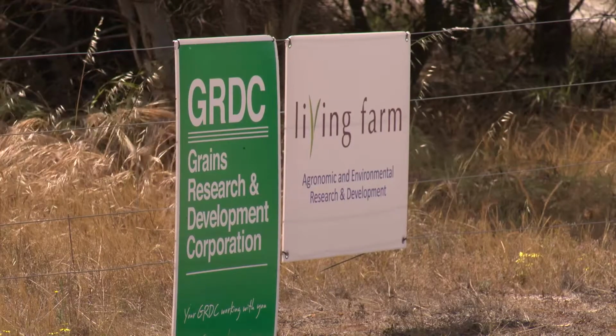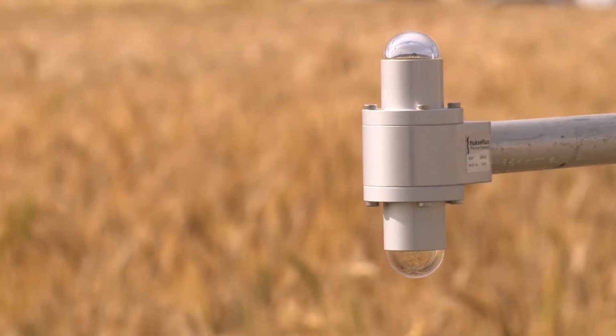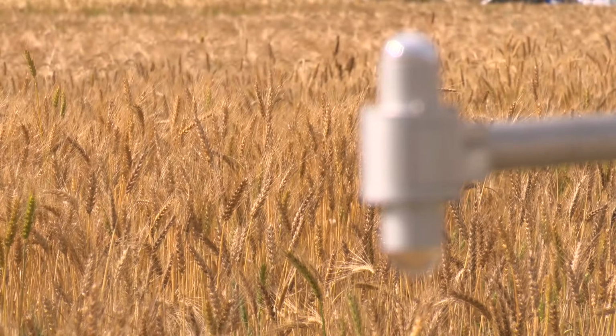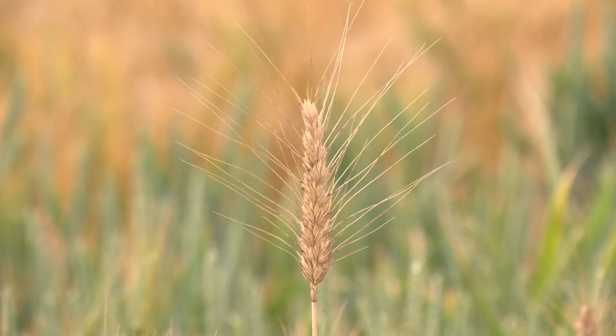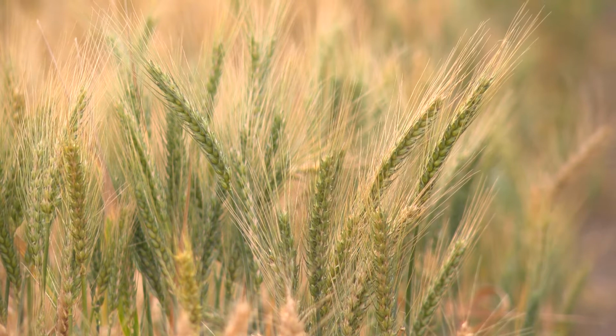This trial is part of the GRDC's National Frost Project, which aims to benchmark varieties for frost tolerance. Here it's used to show just how similar the symptoms of frost damage and copper deficiency really are.